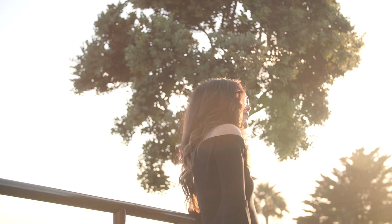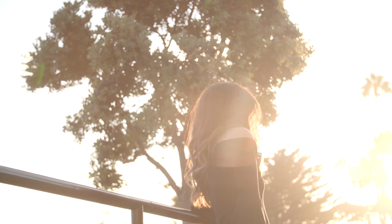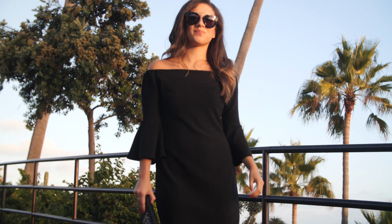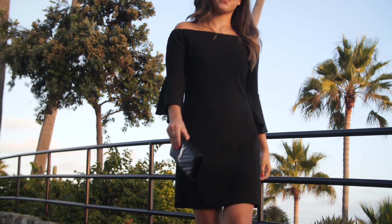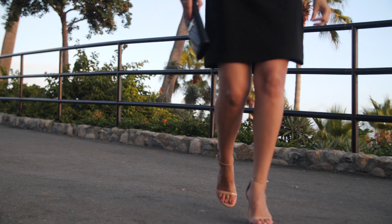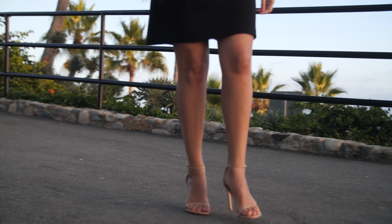One of the things I absolutely love about the Beyond Travel collection is that these fabrics don't wrinkle. So when I am going on a trip, I can just throw this into my bag, and then when I pull it out of my suitcase, I'm ready to go. I love that I can just throw this on and immediately look totally put together.